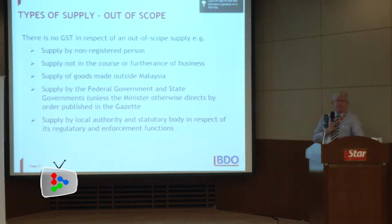Now, out-of-scope supplies. Typically, when we're advising our clients, we will be telling them that you will get people who will not register for GST because they do not reach the threshold, and customs, even if you ask, will not register you under the threshold. You can ask them, it is up to them whether they register you or not. So they will be non-registered persons. Their supply is out of scope. They cannot charge GST, they cannot claim any GST back.